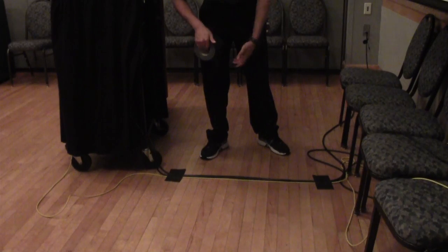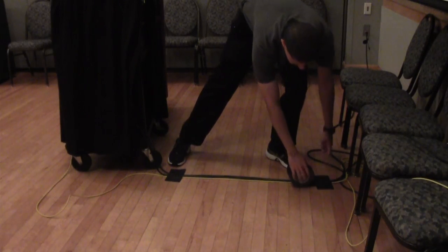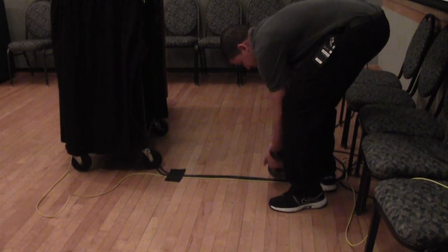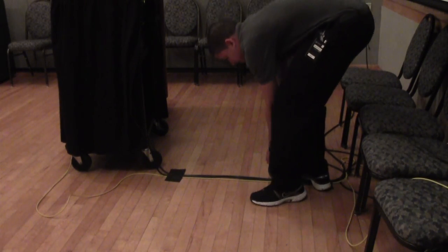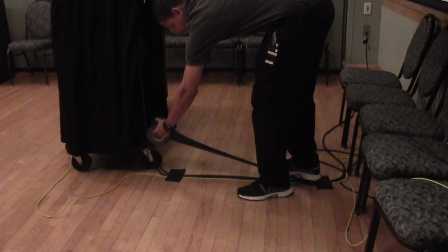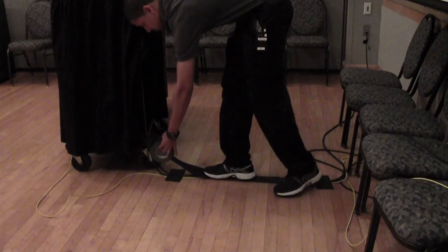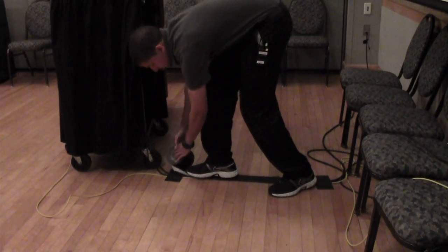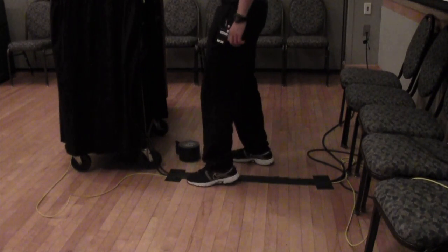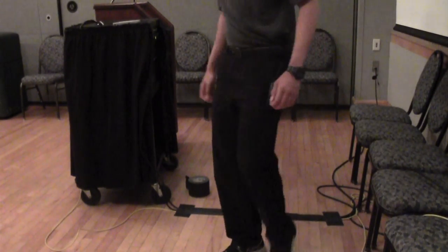And then you will use the roll of tape, place it at the far end, and you can do it one of two ways or however you feel comfortable. I usually put my foot down at the end and roll it out this way and sort of walk it down my foot. Stomp it down, and that way you have a nice trip-proof taping job.